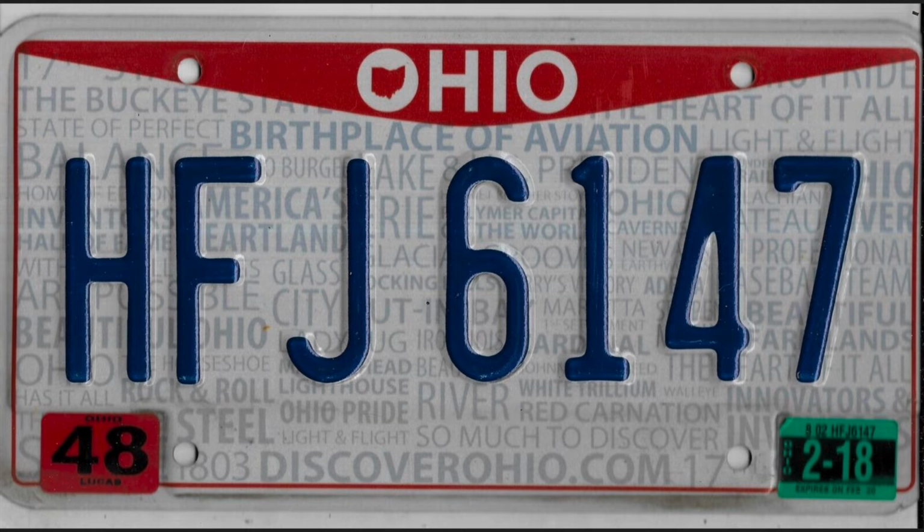It says, America's heartland, the Buckeye State, birthplace of aviation, as I mentioned earlier, red carnation, lighthouse, all sorts of symbols, walleye, white trillium, cardinal, steel, rock and roll, because the Rock and Roll Hall of Fame's in Cleveland. They've got different presidents, I guess, from Ohio as well. Anyways, I think they could have done better.